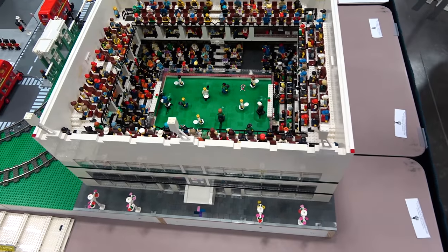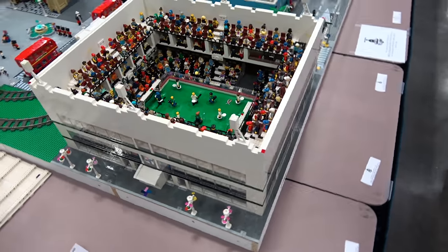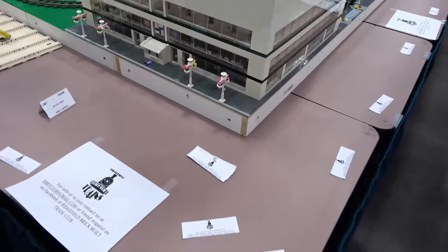This is a sports arena. We'll just quickly show that. Inside can be swapped out for whatever sports are in season. It's huge. That's mainly why it's cool. And this is normally on display at a store called Bricks and Minifigs here in Portland.